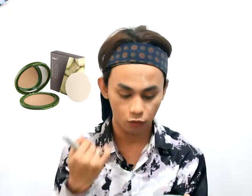like me. I'm gonna set my neck part using another powder, which is from Fashion 21 Pressed Powder with Cucumber Extract. These best matches my shade too.